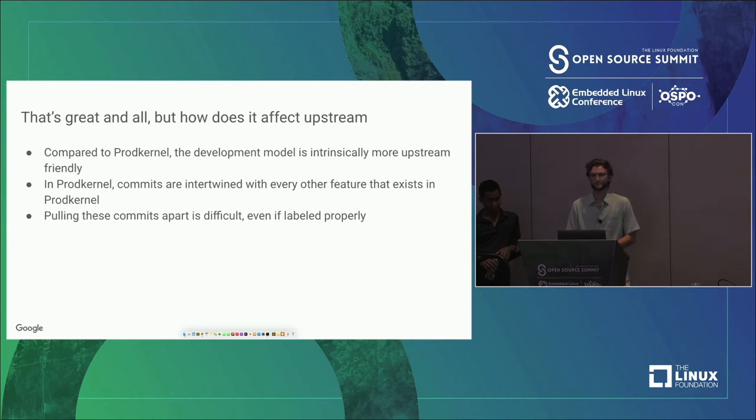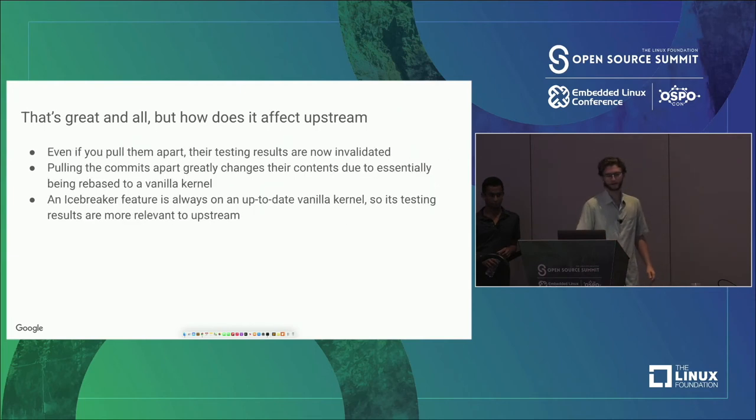So how does this affect upstream? If you remember prod kernel, we had this model where we were committing our feature commits into basically the staging branches, and we were just doing fan in, fan out. The thing we were developing on top of was all of prod kernel, and that prod kernel was on top of a really old upstream base. So it was really difficult to untangle all of that onto an isolated feature branch, which is what we need to propose at upstream, and to get that onto the most recent upstream release. And even if you do get them to pull apart, you have to revalidate everything.